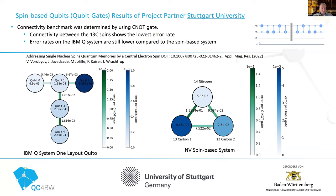But if you look closely at the two-qubit gates, where we have done a connectivity benchmark using CNOT gates, we are really close to the performance of an IBM system. And you have to keep in mind this is at room temperature and not at millikelvin temperatures, as in the case of the IBM system.